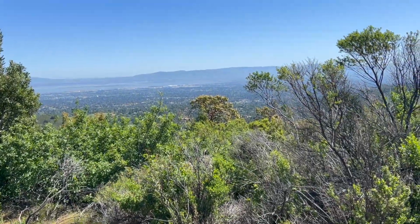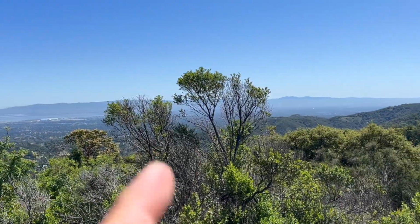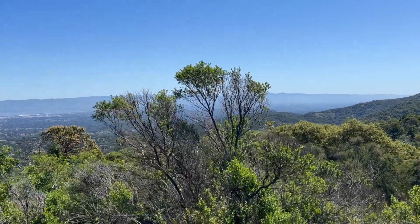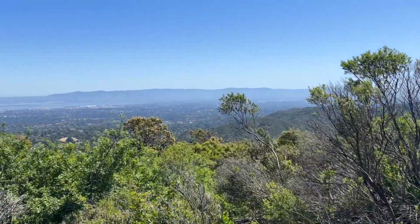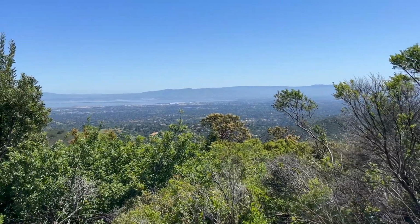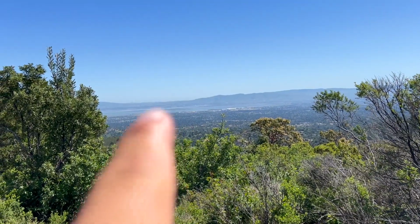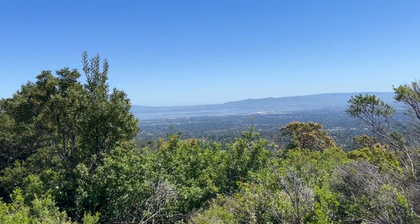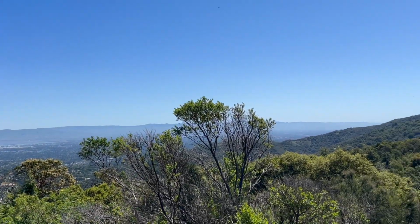All right, I wanted to get a better picture. I couldn't leave without getting a good camera shot. If this tree, just cut it off, you would see all of South Bay, San Jose area. Then you got Moffett Field right over there. That's the bay. Beautiful. Anyway, that's it.